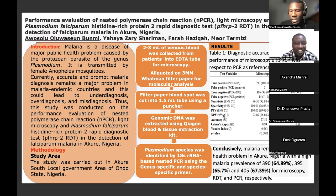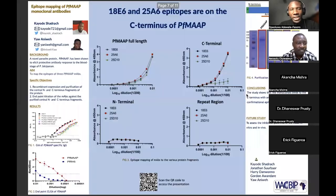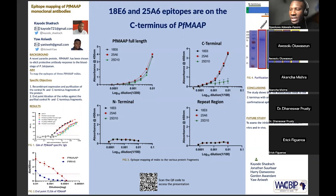Thank you so much, Sawo. So our next presenter is presenting from Ghana. His name is Kayode Shadrach. So Kayode is presenting from the West African Center for Cell Biology of Infectious Pathogens. And he's presenting on epitope mapping of MAAP monoclonal antibodies. Kayode, please, you can go ahead with your presentation.